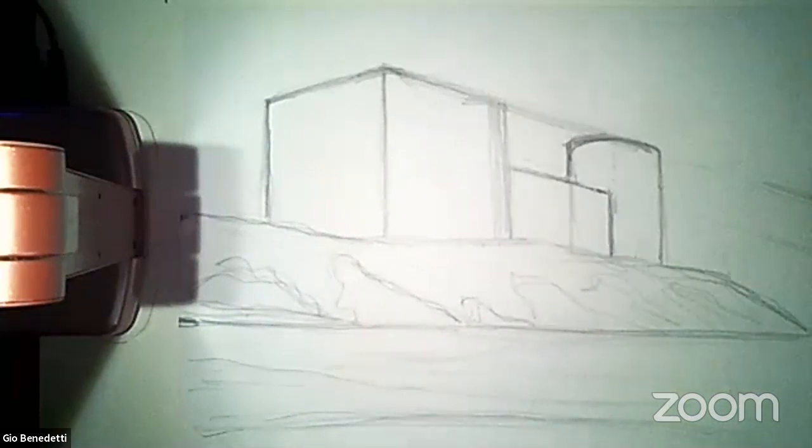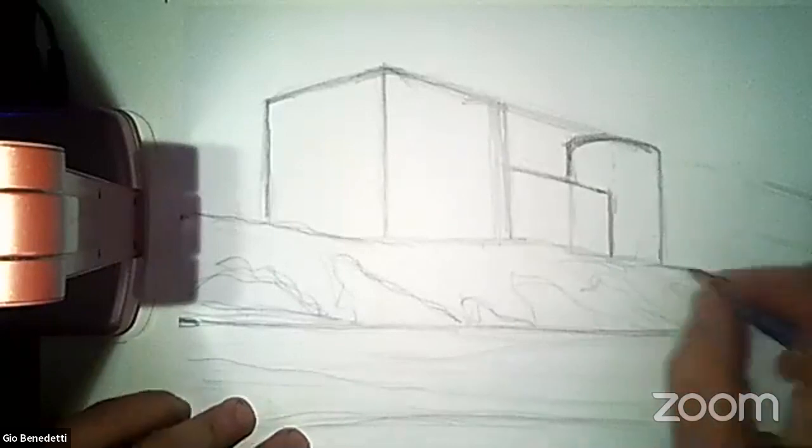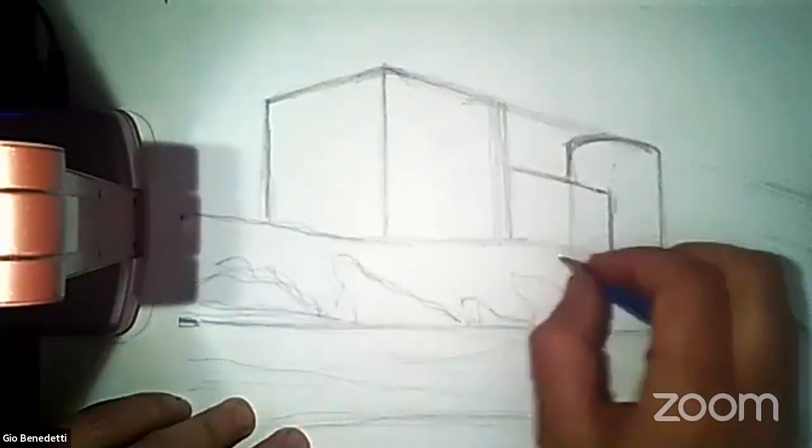Okay. There's more castle bits back here. I'm going to leave those out. We're just going to leave them out and we're going to say, all right, maybe that's where the dragon's going to be. Maybe there's going to be a dragon tail or something over there. Okay.